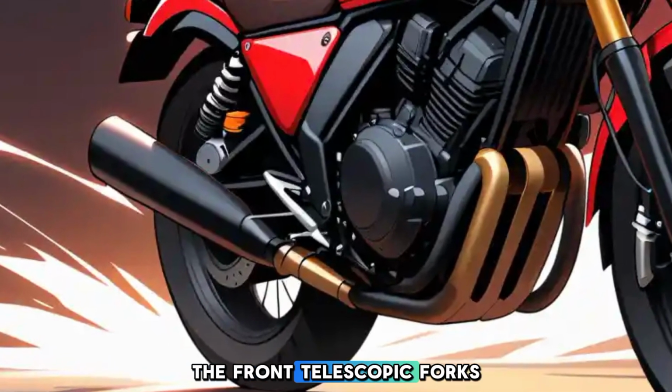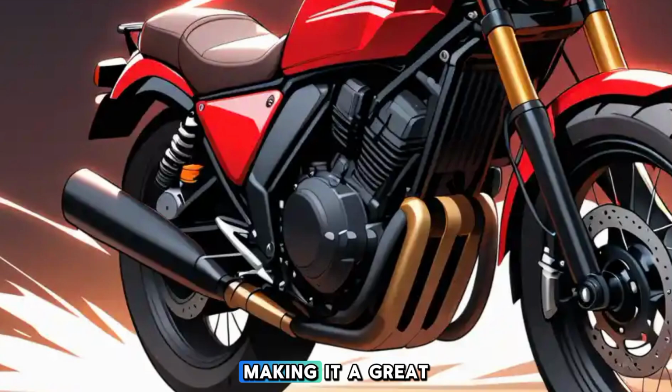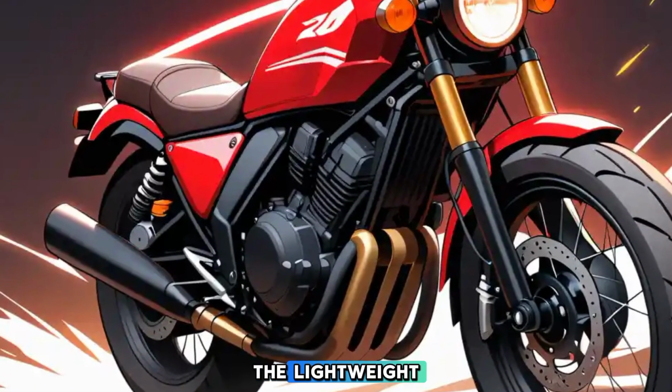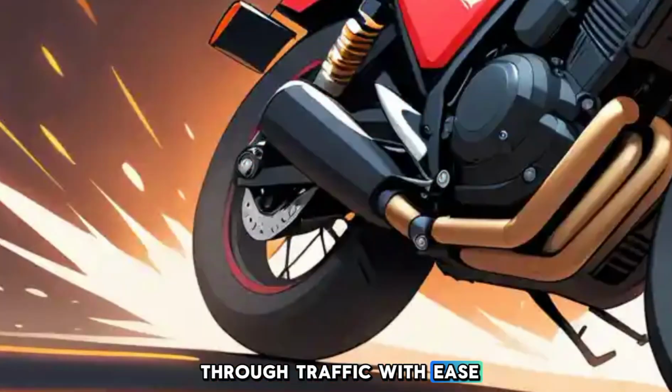The front telescopic forks and rear twin shock absorbers have been slightly retuned for better ride comfort and stability, making it a great option for daily commutes and long rides alike. The lightweight yet strong underbone frame provides excellent agility, allowing riders to navigate through traffic with ease.